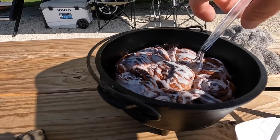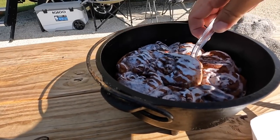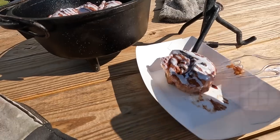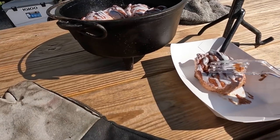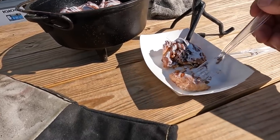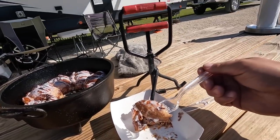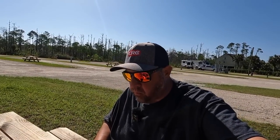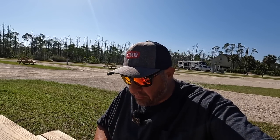Let's give one of these guys a try. I'm gonna scoop out the middle. That's always my favorite one. Certainly looks good. Let's bite into it and see. There it is. That's definitely a winner right there.